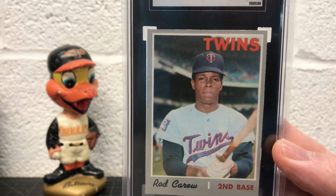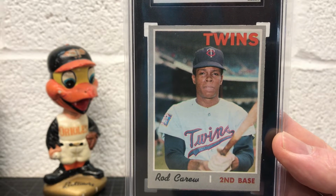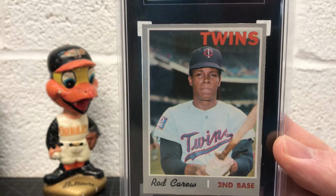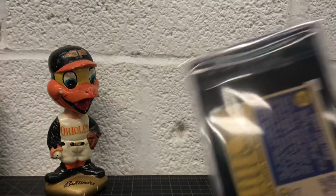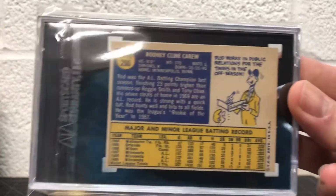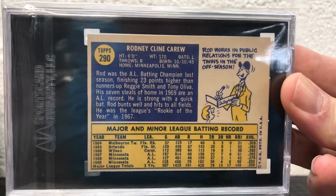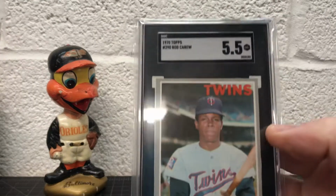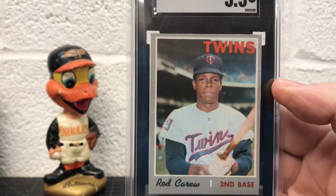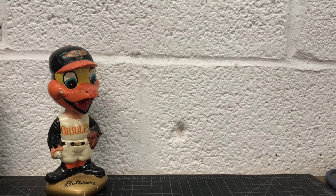Yeah, nice card. 70 is kind of a tougher set. Centering's not perfect, but it's not awful. And the card's pretty sharp otherwise. Again, centering, it looks worse on the back. Well, I guess it is worse on the back, right? But pretty nice card, clean. Kind of a tougher card. Looks good in that holder. The price was right. And we got two more left.